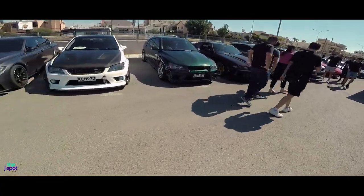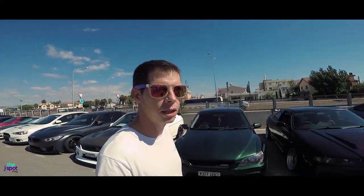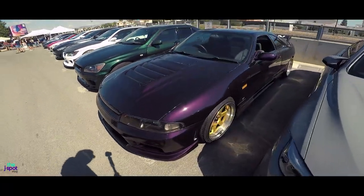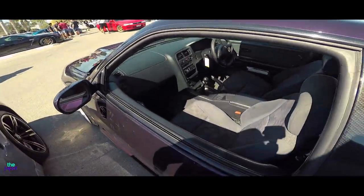Got my boy Nigos right here with his Altezza Beams engine. Had a lot of fun with this car. Used to come down to Aachen and we used to do some drifting. I love the color of this R33. Let's have a look at this. Left his windows open. Nismo gear shifter right there.